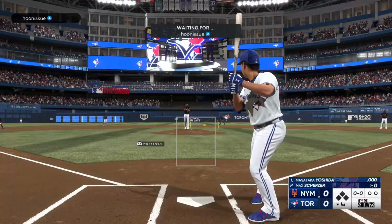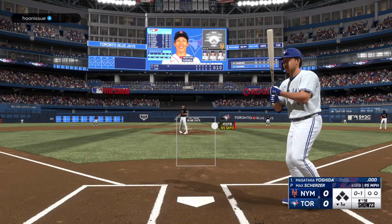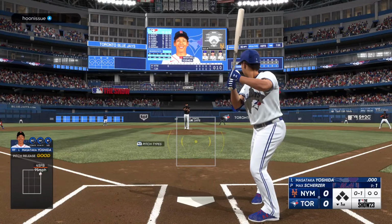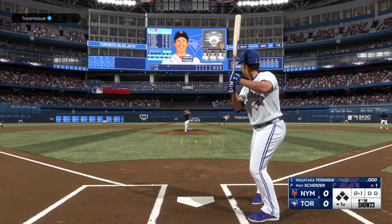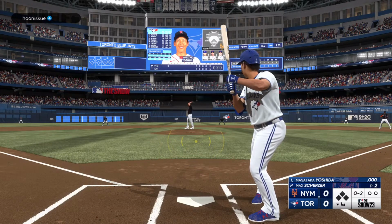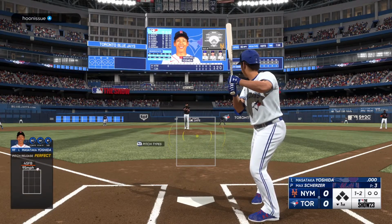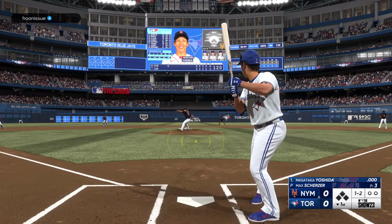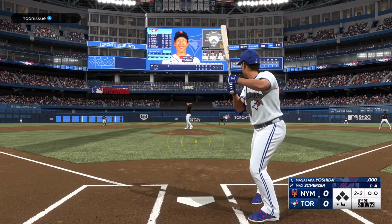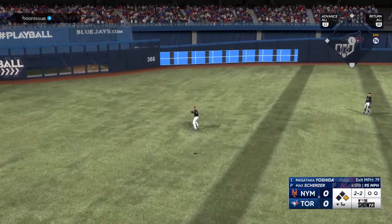Back now in Toronto. Here's the rookie right fielder, Masataka Yoshida. That's through there for a strike. Comes up empty on the swing. 0-2 now. And that just misses. It's a good take. So here's Scherzer. Good eye right there. Happ moving under it. And there's one away.